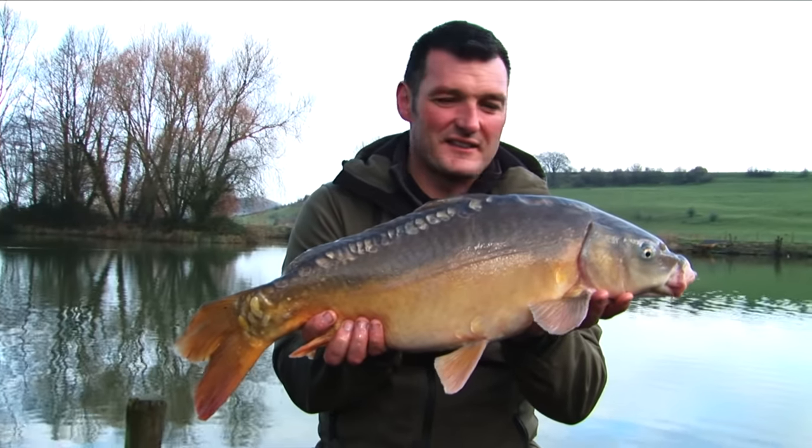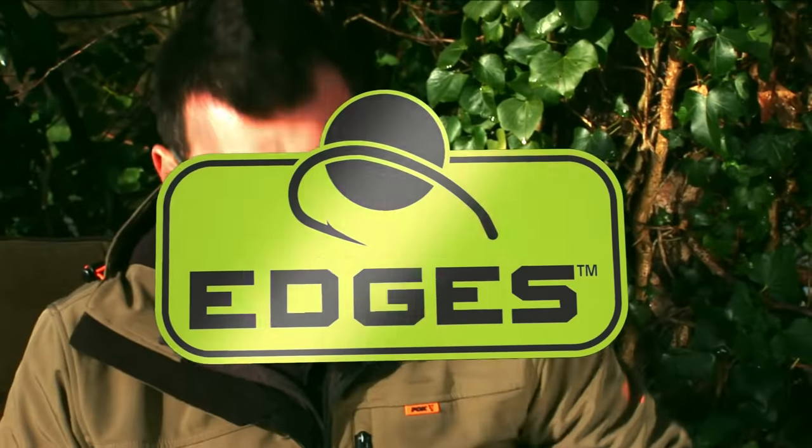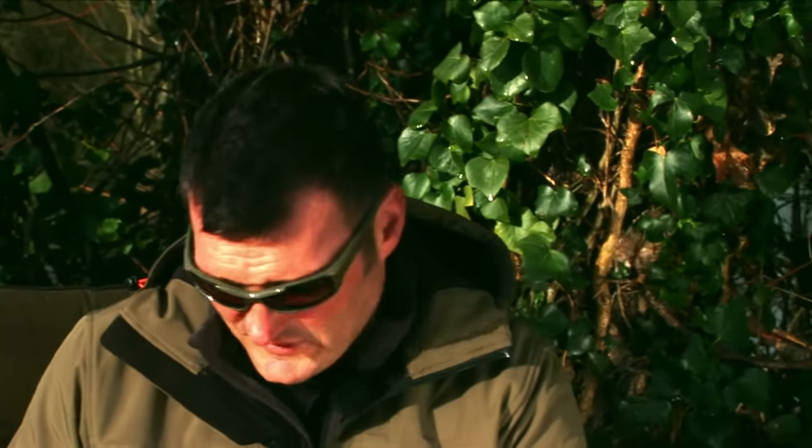And the nice thing about it is the tactics down here are absolutely simple as you like. Incredibly, the sun's come out. That's not something we've seen down here for a while, so I've got my shades on, you'll have to excuse me. Rules. Match fisheries have different rules to us carp lads, so it's very, very important just to pay attention.